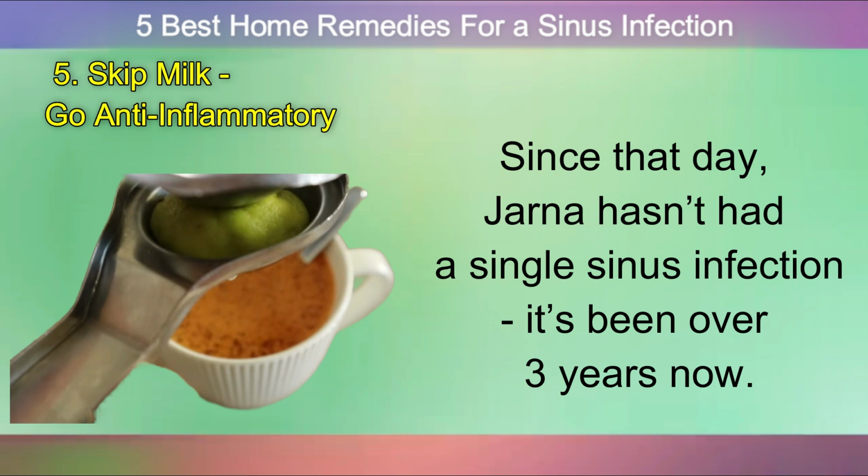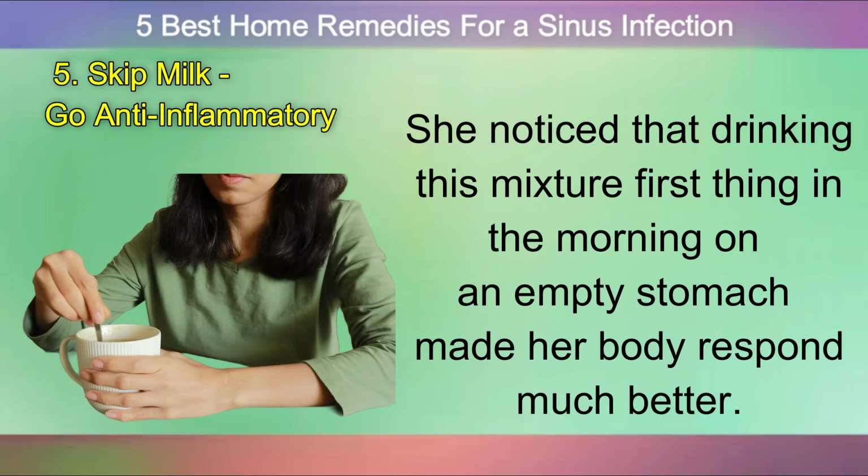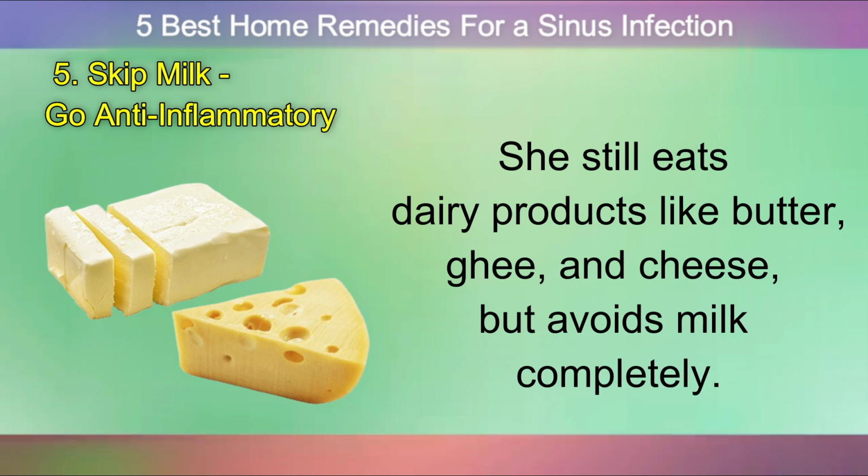Since that day, Jarna hasn't had a single sinus infection. It's been over 3 years now. Even when she caught a cold, cough, or COVID, her sinusitis never came back. She noticed that drinking this mixture first thing in the morning on an empty stomach made her body respond much better. She still eats dairy products like butter, ghee, and cheese, but avoids milk completely.